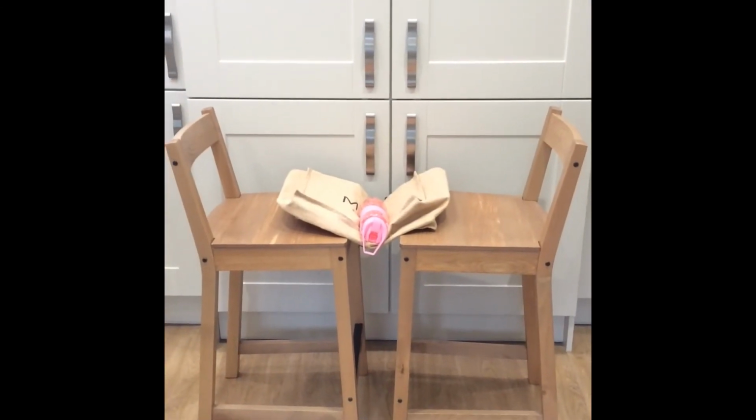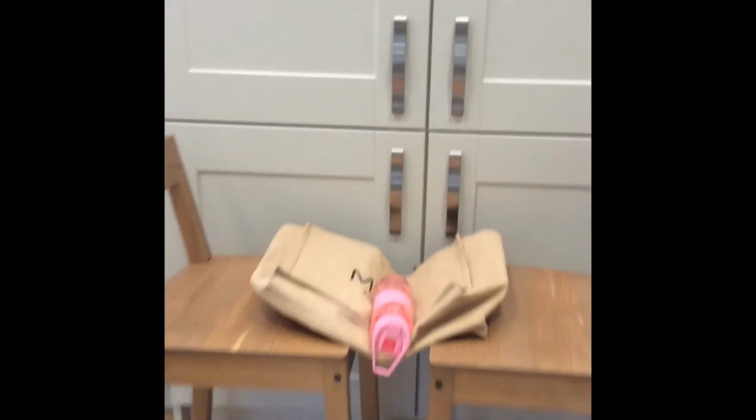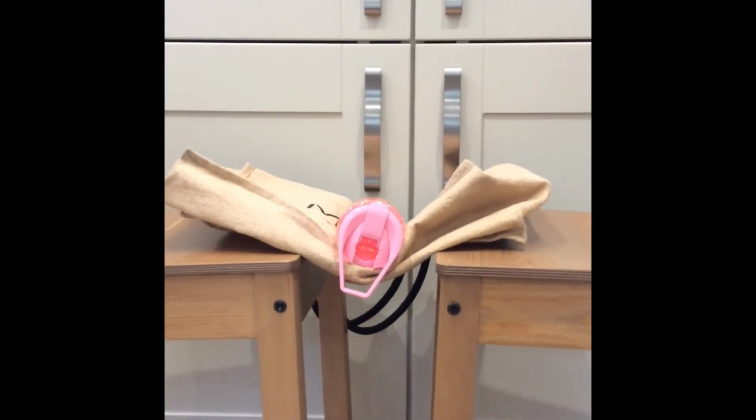The material was a tricky one. It hasn't broken, but can you see how it's bent in the middle? It's not strong and it's not weak, it's somewhere in between.